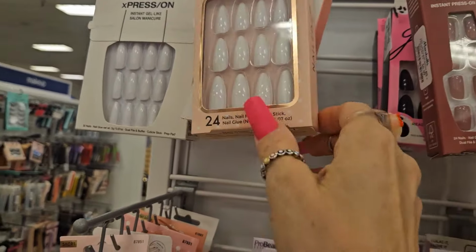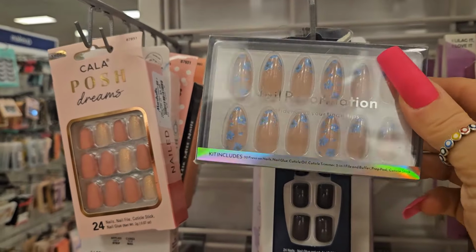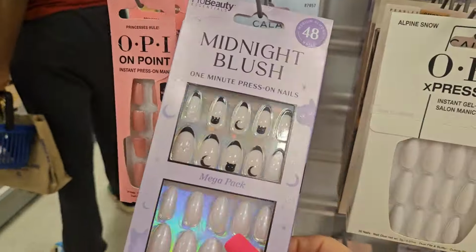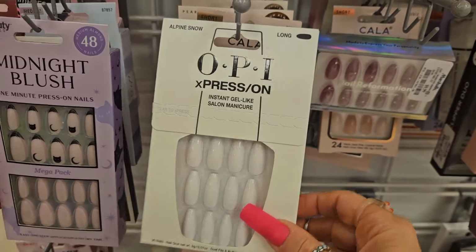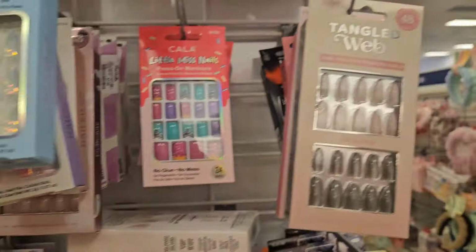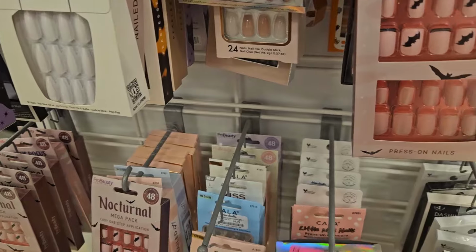And passing you through the nails, this is from Kiss Gel Fantasy in black, now for the holidays. And if you don't want to put it on for the holidays, you could use it for whichever you want because they're only black. This one is $9.99 from Nail Restoration. They have this one from Midnight Blush. Most of them are from Halloween and there's some that are not, like this beautiful one for $5.99. They all have different prices, and they also have these for little girls and they're just so beautiful.